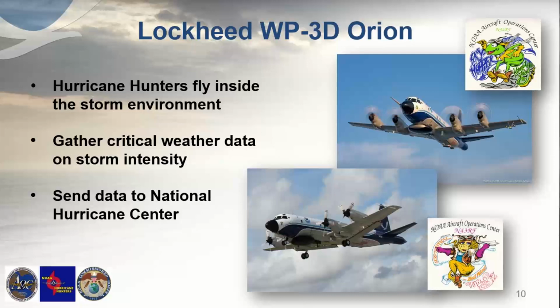Now you guys will think this is pretty cool. The two planes, one of them they call Kermit, and Kermit is the one in the upper right portion of your screen, and that's the little logo. It's actually painted on the airplane. And the other NOAA P3 is called Miss Piggy. And Miss Piggy's down in the bottom part of your screen.